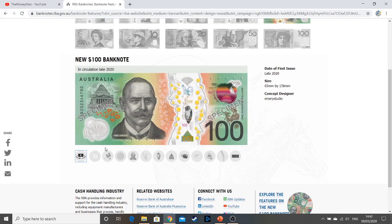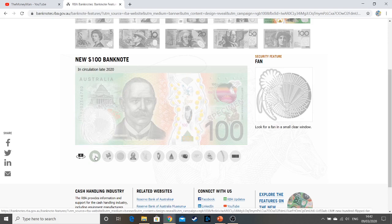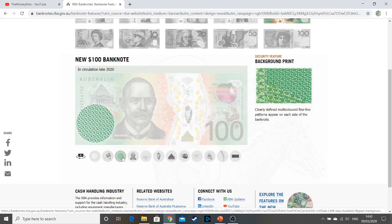Now, let's flip it around and look at the back. Now, I'm very happy to see that Sir John Monash is still on the back of the 100. Very happy about that. And the reason why I love this banknote, I will let you know in a moment. There is a particular building on here, which is a very special building in Melbourne. Now, you can see we've got all these wonderful little icons about Australia's history. I can't wait to do a video on this.